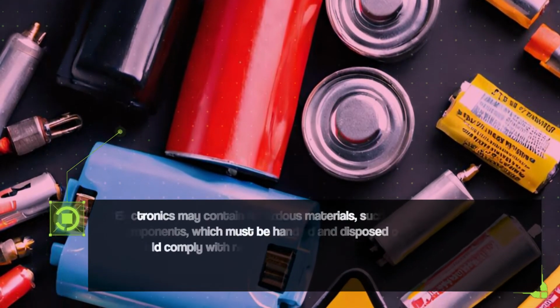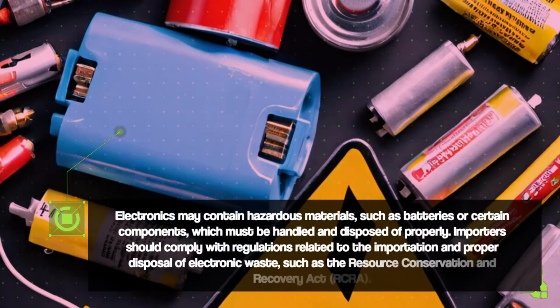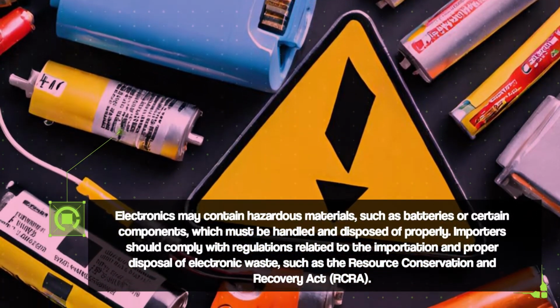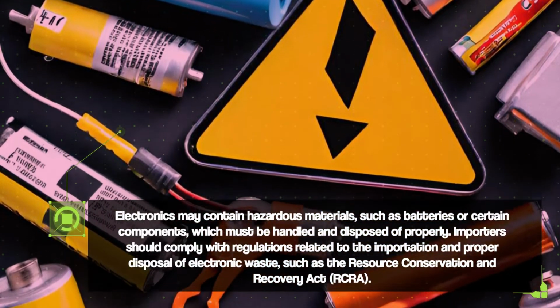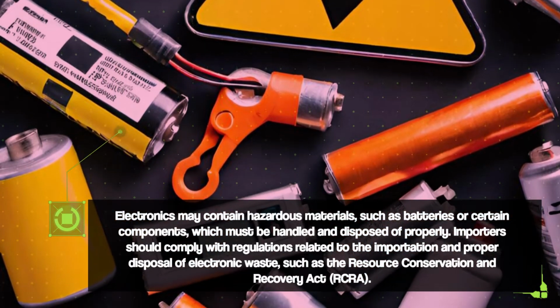Environmental regulations. Electronics may contain hazardous materials, such as batteries or certain components, which must be handled and disposed of properly. Importers should comply with regulations related to the importation and proper disposal of electronic waste, such as the Resource Conservation and Recovery Act, RCRA.